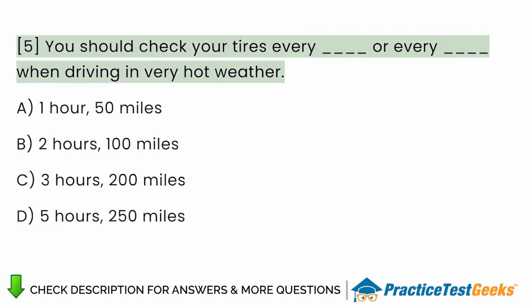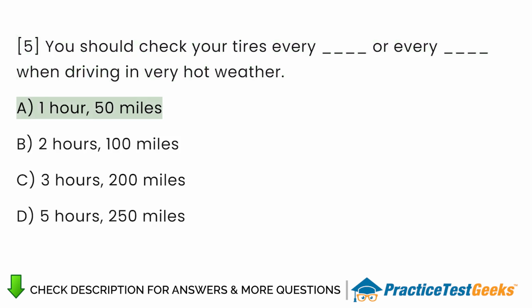You should check your tires every, when driving in very hot weather. A. 1 hour, 50 miles. B. 2 hours, 100 miles. C. 3 hours, 200 miles. D. 5 hours, 250 miles.